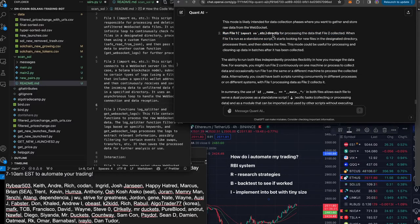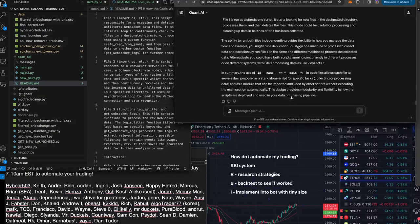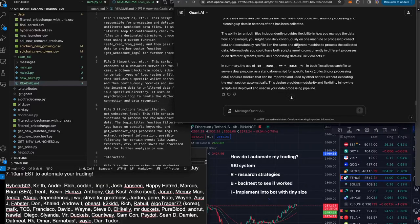Run file one directly for processing the data that file two collected. When file one is run as a standalone script, it starts looking for new files in the designated directory, processes them, and then deletes the files. This mode could be useful for processing and cleaning up data in batches after it has been collected. The ability to run both files independently provides flexibility in how you manage the data flow.